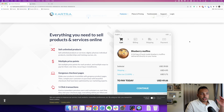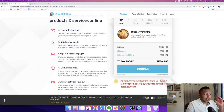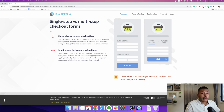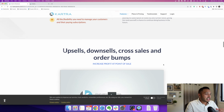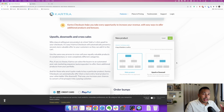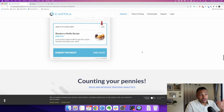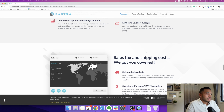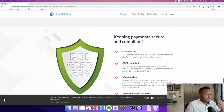Hopping over to the website, just to give you a quick example, you can see here, you can have multiple price points, one-click transactions, there's upsells, you can do installments, you can do recurring, you can do multi-step checkouts or single step. So many options. Basically, anything you want to do in any other dedicated e-commerce product, you can do here in Kartra. Like I said, cross-sells, upsells, downsells, order bumps, all of the advanced funnel tactics in order to maximize your conversions and revenue per customer and order. Analytics, as I said, custom fields, everything there.